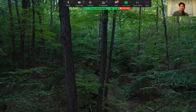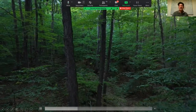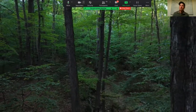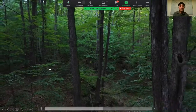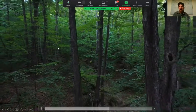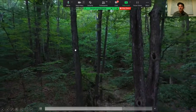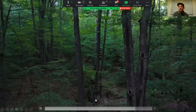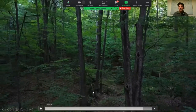And so what you're seeing right now, you shouldn't be hearing any audio. This is just a silent video going through a forest. This is a really typical Massachusetts forest. It's middle-aged, with a nice diverse sort of understory here. There are plants coming in the understory. These sugar maples are really beautiful, but some of them have been damaged. You can see right down at the bottom, this tree has a scar down here.